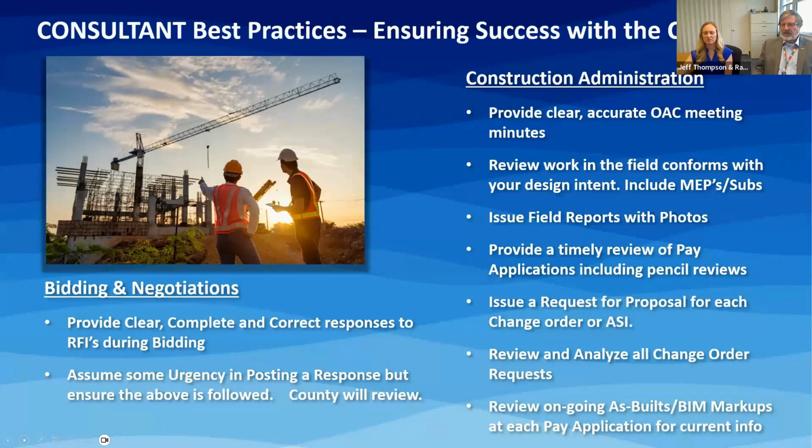So we're not looking to find problems after the project is done. We seek to solve them as they occur or as they show themselves, or any misunderstandings between the documents and what gets built. We ask you to issue field reports with photos, provide a timely review of pay applications. The county is intent on paying on time for all pay applications and invoices for the consultant's work. So this will include pencil reviews that we typically have after an OAC meeting as soon as the pay app is prepared. And then we try to turn those around in a very short period of time so that the subcontractors are paid and the contractors are paid. Everyone can move on and move the project forward.